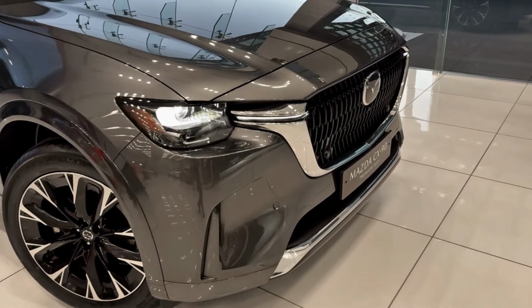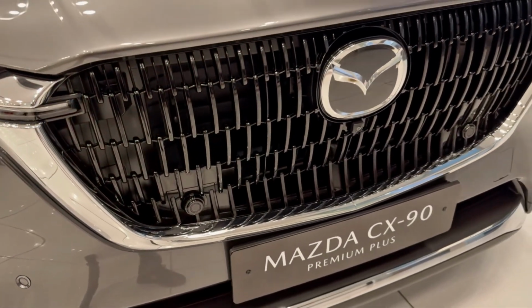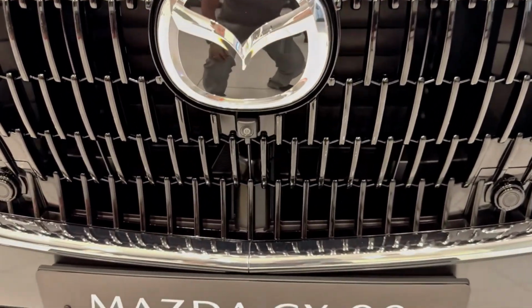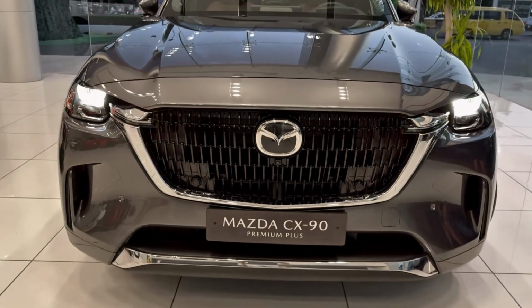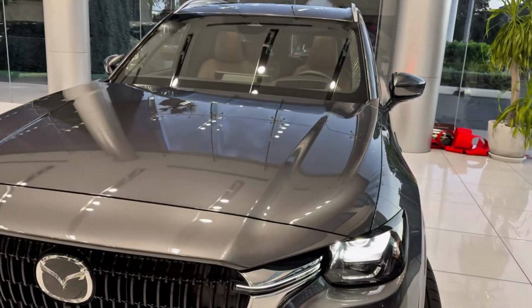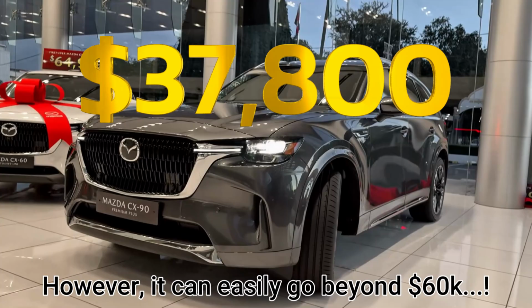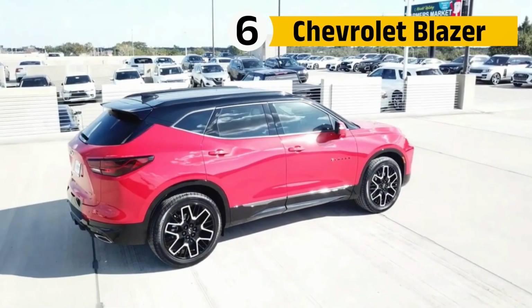The CX-90's turbocharged engine will give you smooth and powerful performance. So whether you're cruising on the highway or navigating city traffic, the engine provides ample power and responsiveness. The vehicle's all-wheel drive system ensures excellent traction and stability in various driving conditions. So with the CX-90, expect a base price of $37,800. Next up, we're going to talk about the new Chevy Blazer.